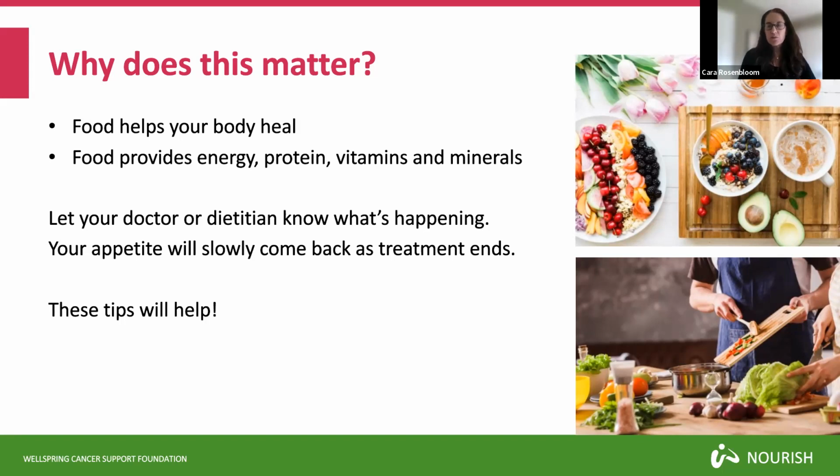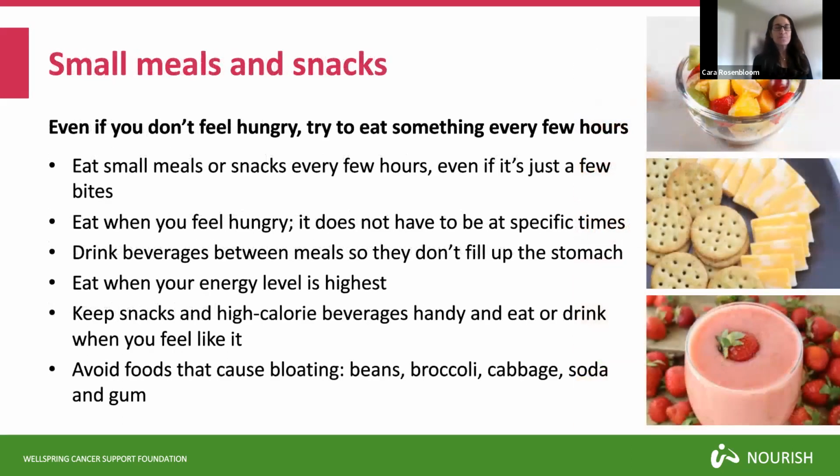You also want to make sure that you let your doctor or dietitian know what's happening if you are having a low appetite. They may help intervene if your low appetite is caused by things like diarrhea or constipation or heartburn or a sore mouth. There are different medications you can try, mouthwash if you have sore mouth or a dry mouth. So definitely make sure that you always report your symptoms back to your healthcare team because there are often a lot of tips that they can offer that will help you feel better. And do know that your appetite will slowly come back after treatment ends. Until then, here are some tips that may help.